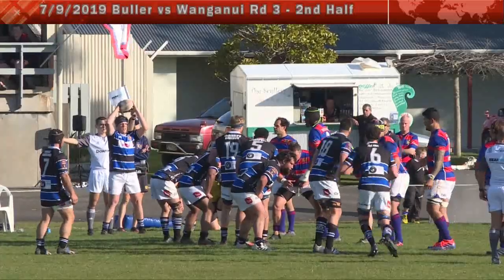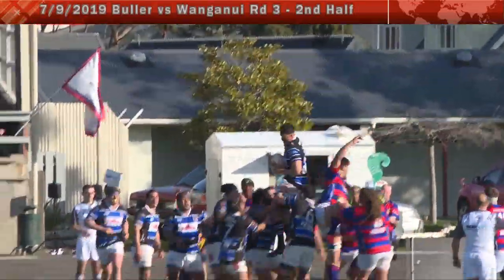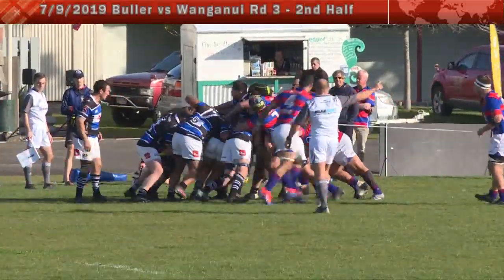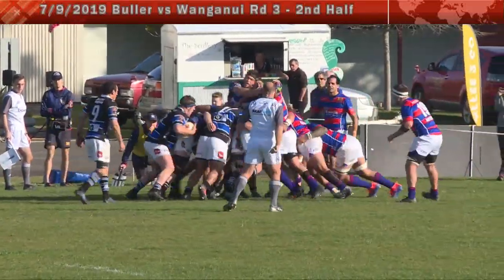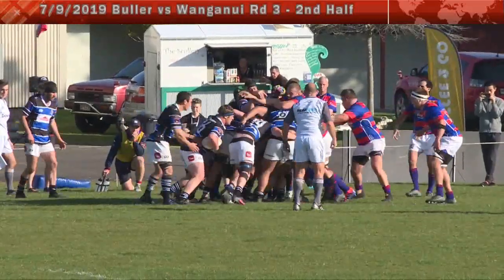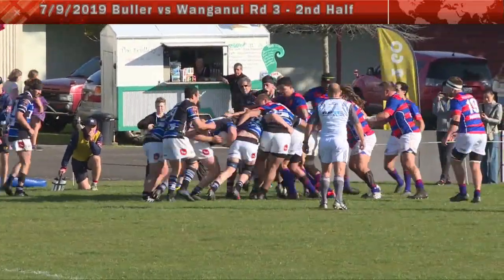Will Buller attack it? It didn't. Up high goes it. Nice. Referee's quite happy with it. Well, they're holding it up there. They're not moving anywhere. Holding it in the back there. Holding it in the back. Being held up there by Jamie Hughes, is it?